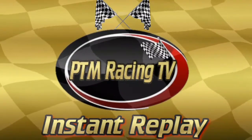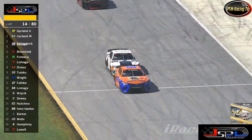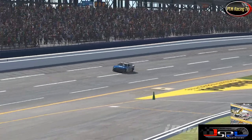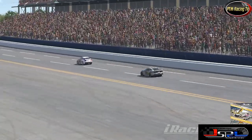And the RL28 will head into pit road, try to get this thing fixed up a little bit, maybe get something rearranged down there. But race fans, when we come back, we're going to let the drivers get into pit road and get things figured out. There's so much racing to go here on PTM Racing TV. Stay tuned with us and keep it real. We will be right back after this quick commercial message.